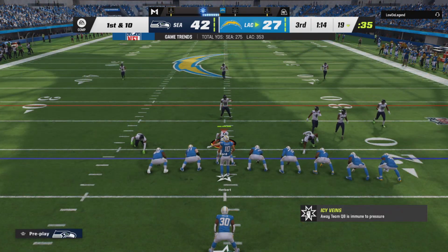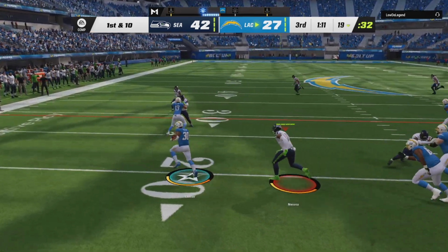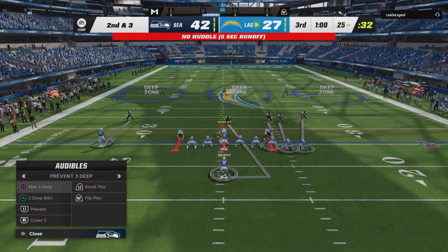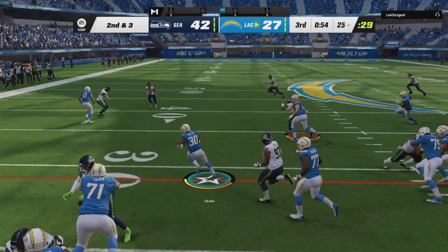The Charger drive about to get going. And not the first time that they're coming back out off of a turnover, but the last one really hurt, Charles with that pick 6. And it feels like the whole team's infected right now, doesn't it? It's not just been one person. It's kind of been a group effort where the mistakes have happened. Can they put that aside, kind of start over, and put together a nice drive?